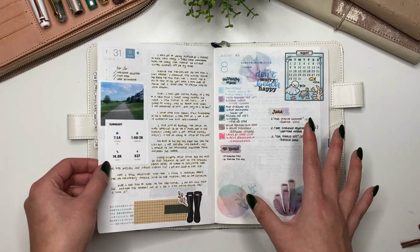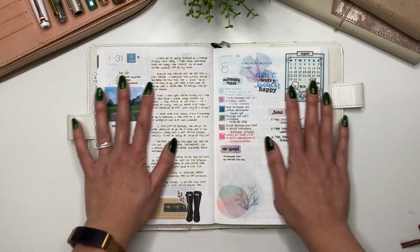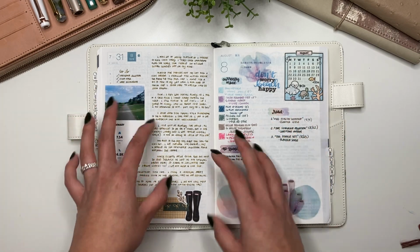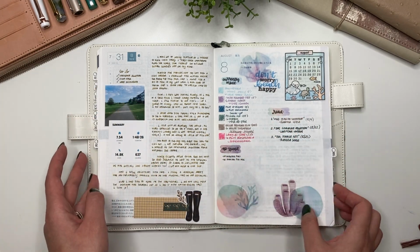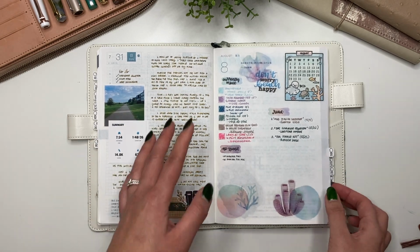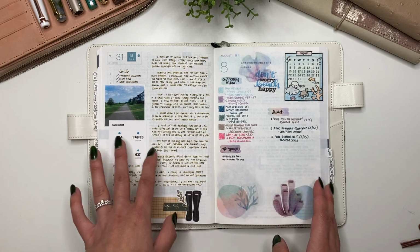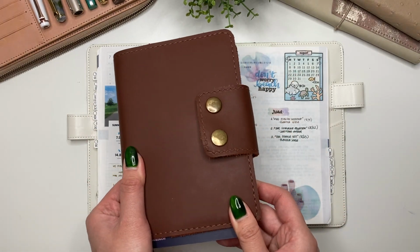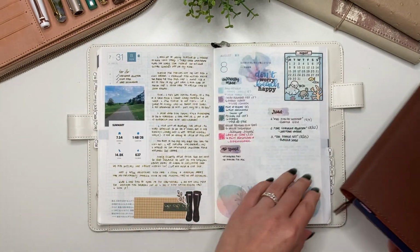So don't be intimidated about the size of the journal. If all you want to do is write a couple of lines, start there. You don't have to write a huge essay like I do. If you just write a couple of lines a day, start with that. That's where something like this would be really, really handy, and I'll go into this after.